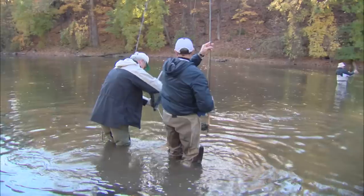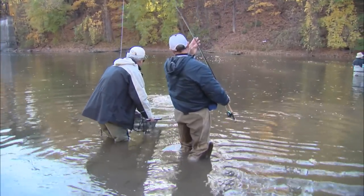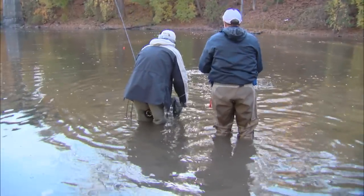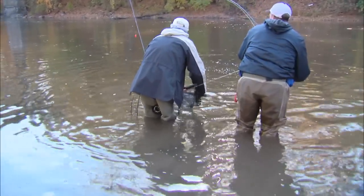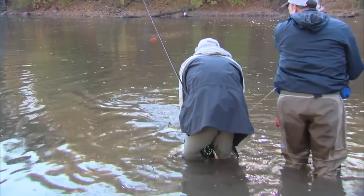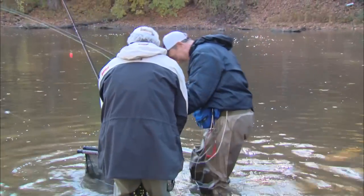Okay, whenever you're ready, take your time. I'm going to try to guide it in here. There we go. That's a nice fish. It's a big, fat female. That's what it is. And it wants to go up into the bridge area. I'm going to try to... We got it in there. Wow. That is a nice brown.